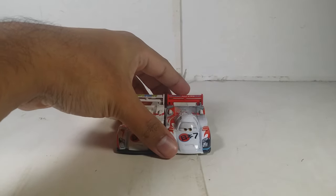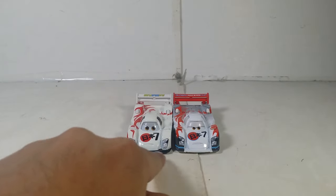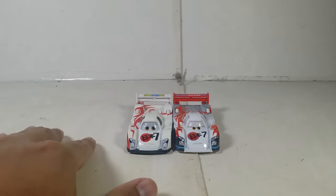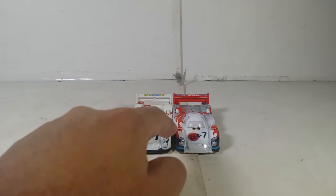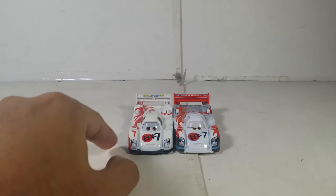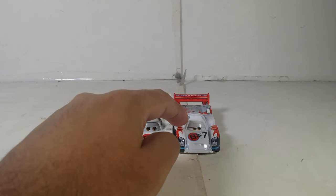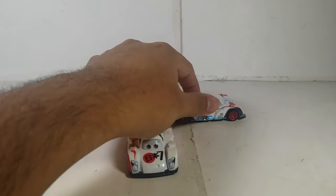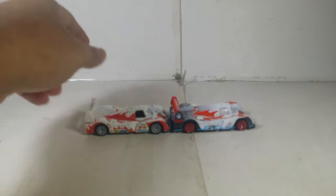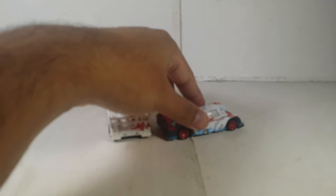The only difference is, of course, the expression that he has in the eyes, except for the mouth. But also the colors, almost identical, a little bit different though, because you have the red right there, which the other one doesn't have. But of course you have somewhat of the flames right here, minus this part right there. So yeah, that's actually pretty cool. And you can see he has no flames right down here in the back.